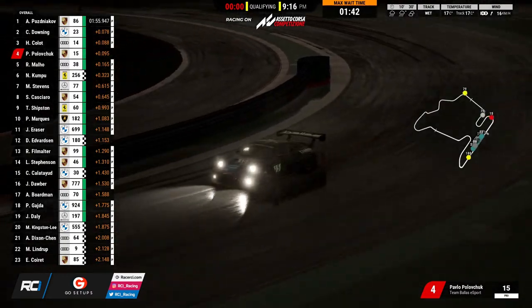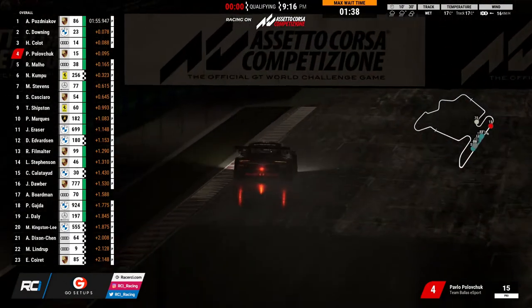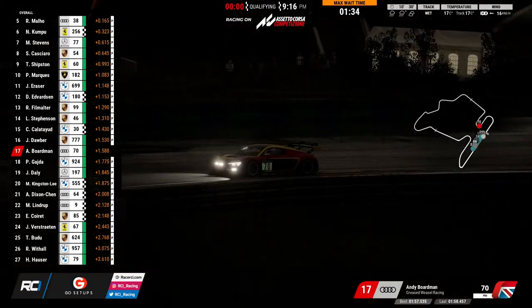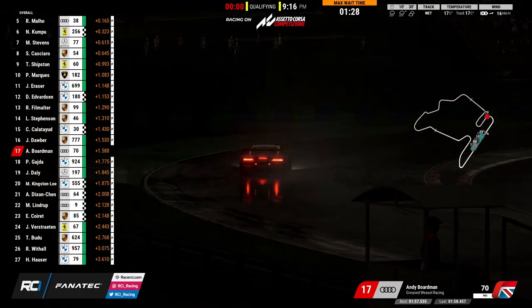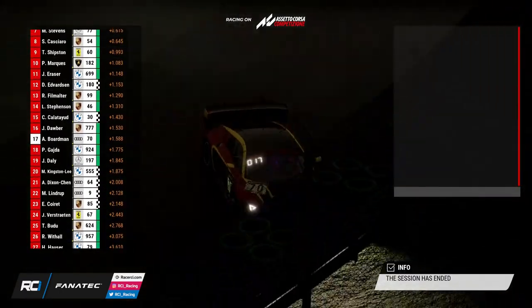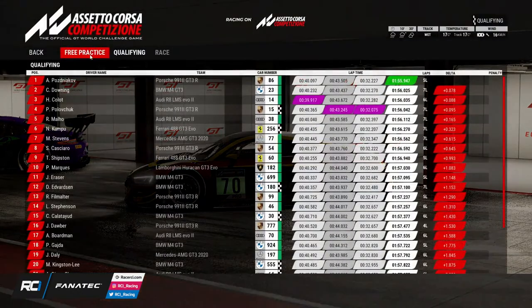But as we see people starting to complete their laps now, we're seeing Polovchuk just wrestle this Porsche around. He's currently sitting in fourth place. He's one of the only guys that can challenge, and he's just crossed the line there and managed to not improve. So it looks like the front of the grid is going to stay as it is at the minute, as Andy Boardman has given up on his lap, not going to improve there. So into the wall as we jump and have a look at the qualifying standings.